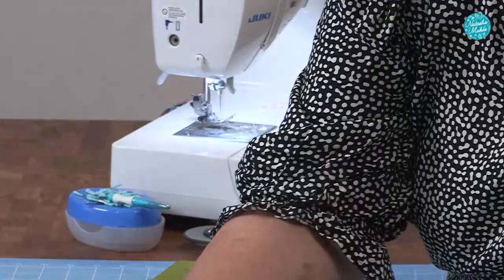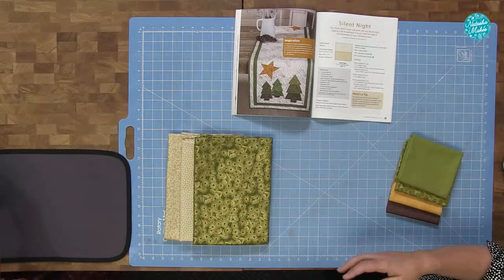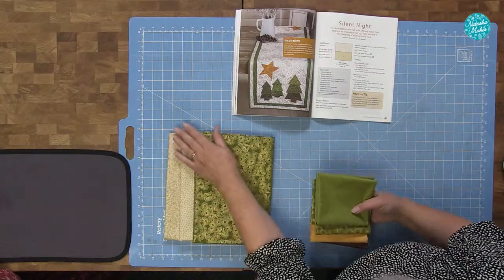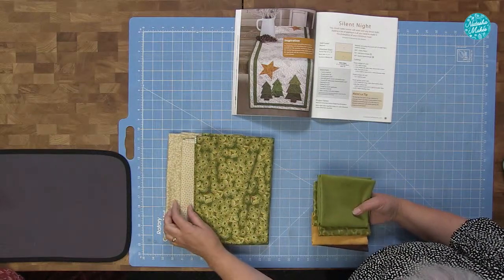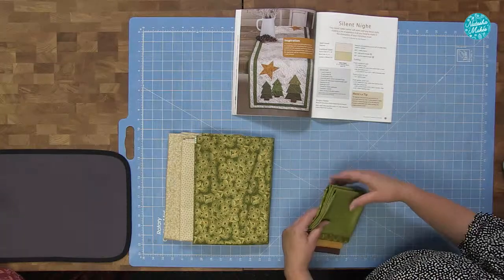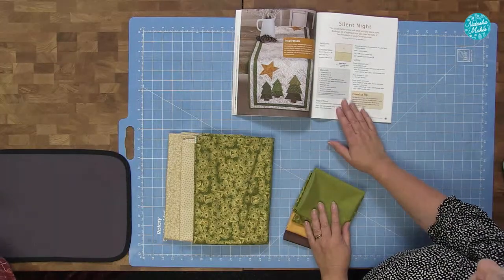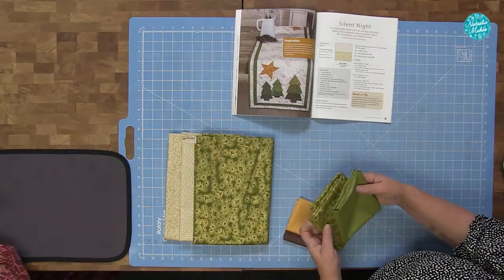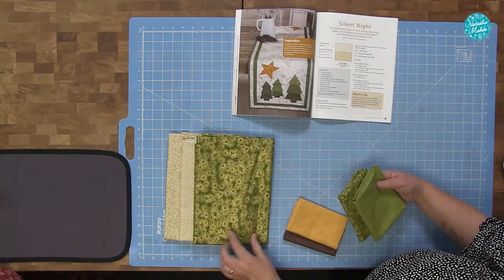But again, it's one of those fabrics that you'd have in your stash and you'd be able to use with anything. So we've got those three pieces there. They make the borders and the centre of the table runner. And then there's applique. It says in here, use assorted scraps of green, brown and gold. We've put you in... you'll have enough left over of this one.